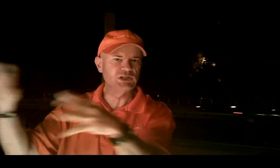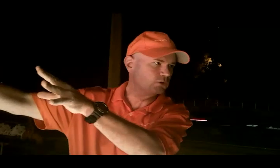Now the state of Florida has a division called the Division of Hotel and Restaurants, and that's who's over inspecting and regulating the food carts and the hot dog carts you see out on the street. A hot dog cart is categorized a little differently than a food cart. It is a food cart, but it's not self-contained like these guys are.